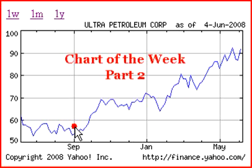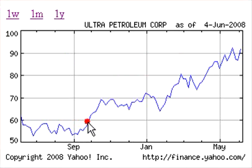The first stock on the list is symbol UPL. It's Ultra Petroleum. You can see here how the stock has made a very strong move up from the $60 level all the way up to the $90 level. Recently it pulled back, as I had mentioned, oil's pulled back, and now it is resuming its rally.